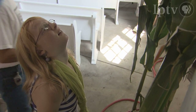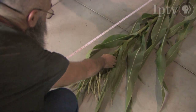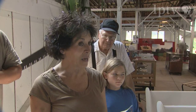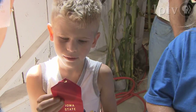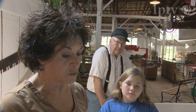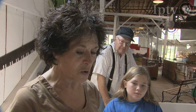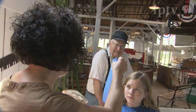So proud. It looks like we have a lot of children involved this year, and I'm so proud of you that worked hard at getting your corn to grow nice and tall. Second place, Sam Armstrong. Yay, Sam! Our first place winner with 16 feet 4 inches goes to Clarence Anderson.